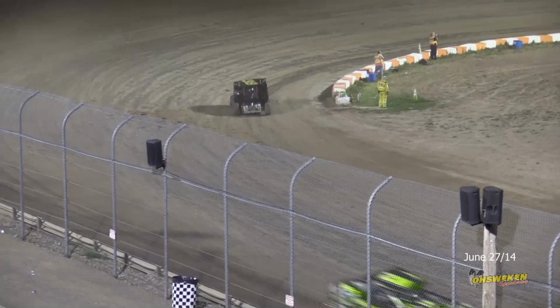He'll dive it into the corner, but Brad Rouse is going to come off of corner 4 and grab the checkered flag. Rouse wins it. McPherson holds on to 2nd. BJ Willard 3rd. Sharp and Lynch will round out the top 5.